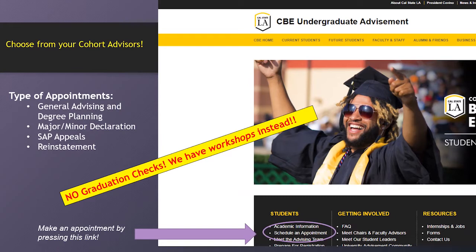We want to make note, graduation checks should be done in workshops and not in a 30-minute appointment. Alternatively, you can go to drop-ins to get assistance with filling out graduation materials, but our workshops are designed with graduation in mind specifically. Our drop-in information will also be listed and updated on the same portion of the website, so check our website regularly for details.